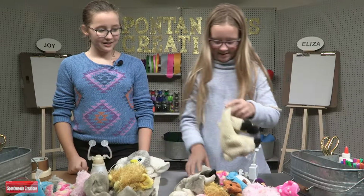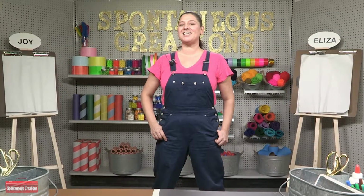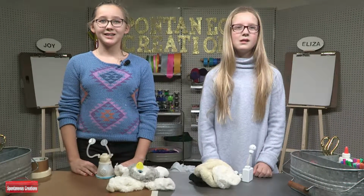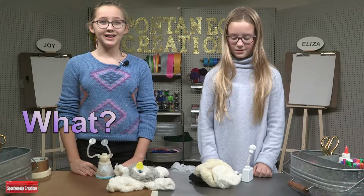And stop. Okay. Looks like our challengers are ready to get sewing. But there's one thing I didn't tell them. They're gonna have to turn their animals inside out. Let's see how they respond to that. There's one more thing I didn't tell you, sorry. You're gonna have to turn these parts inside out. What? They wouldn't be monster-y without that.